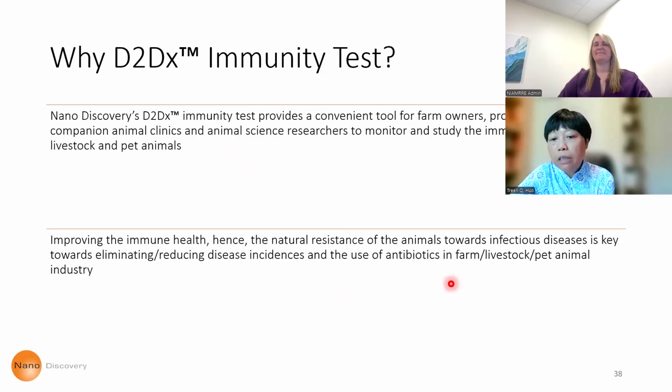So finally, even though I did not present any data regarding antibiotic use, I hope you see the purpose of why we are here talking about immune health. The purpose is, do we have a better product? Do we have better ways to help animals to be healthier with better immune health, so they don't get sick, so they don't require such extensive use of antibiotics?